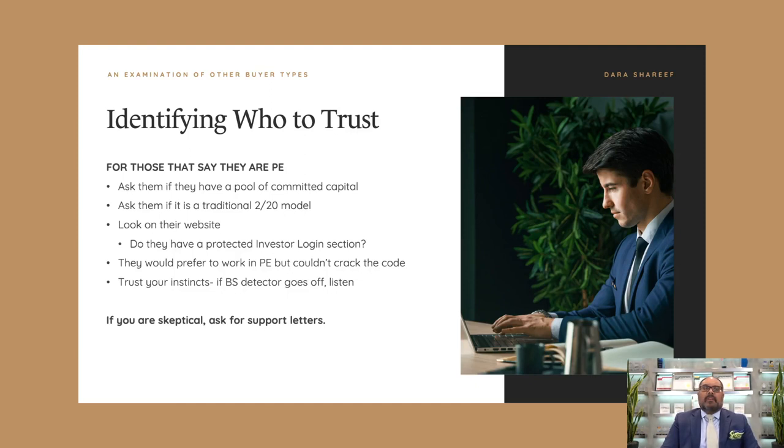Do you have a pool of committed capital? What's the model? Is it traditional 2 and 20? 2% management fee, 20% of the carry. Look at their website. Most funds have a pretty robust website. You'll see levels of employees from junior to senior. You'll see analysts, associates, VPs, managing directors. And you'll also see an investor login button, almost always in the top right section, right? Click on that. If there's actually a button there, that's a good sign. Click on it. Sometimes it's a button that doesn't go anywhere. If it goes somewhere and it's a protected back end with login credentials and encrypted, you've got a pretty good indication that these guys have money or access to it, right? It's a pretty easy way to spot them.